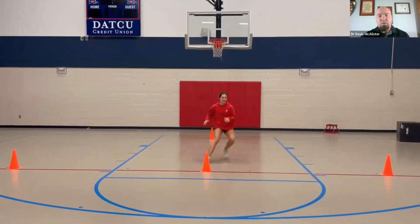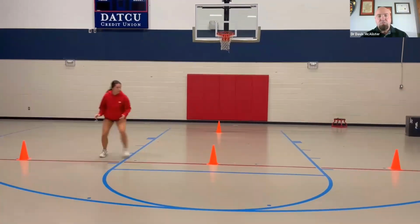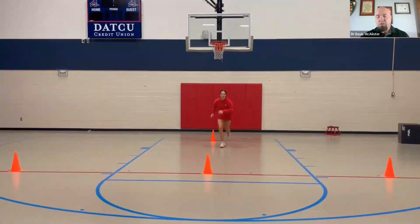But overall, the thing that I like to take away from this is that she does keep good body position. She keeps well balanced, and she's a good athlete overall.